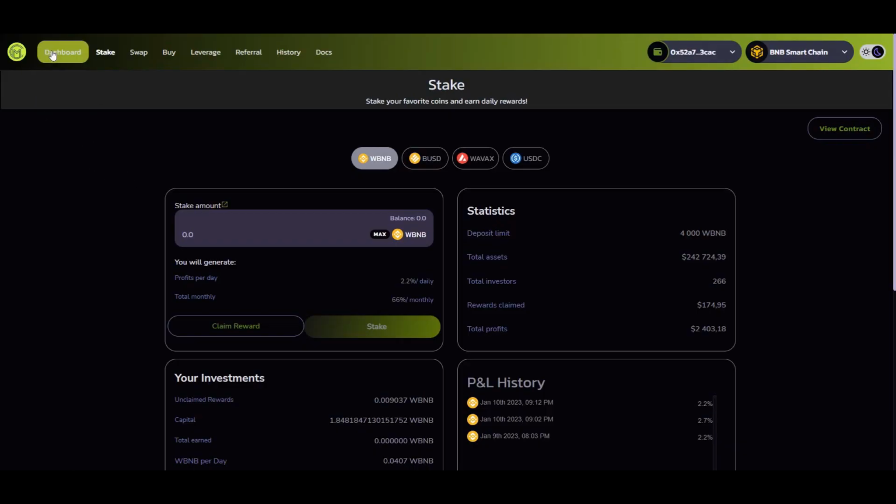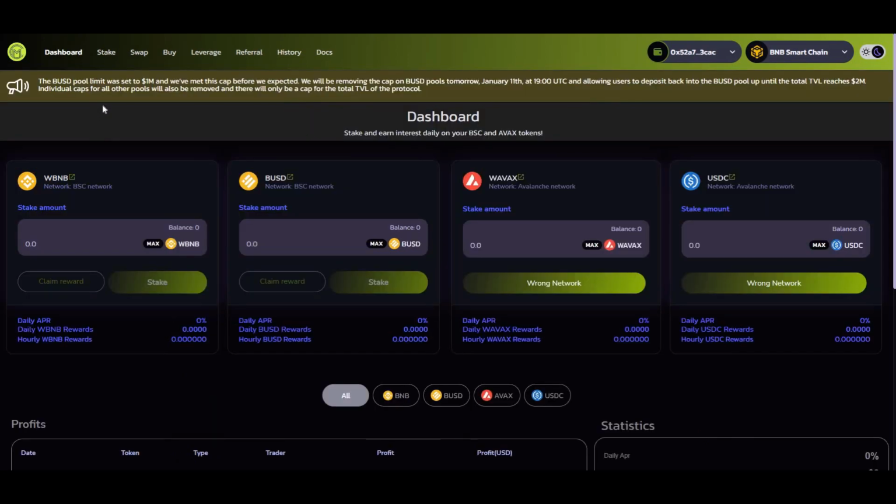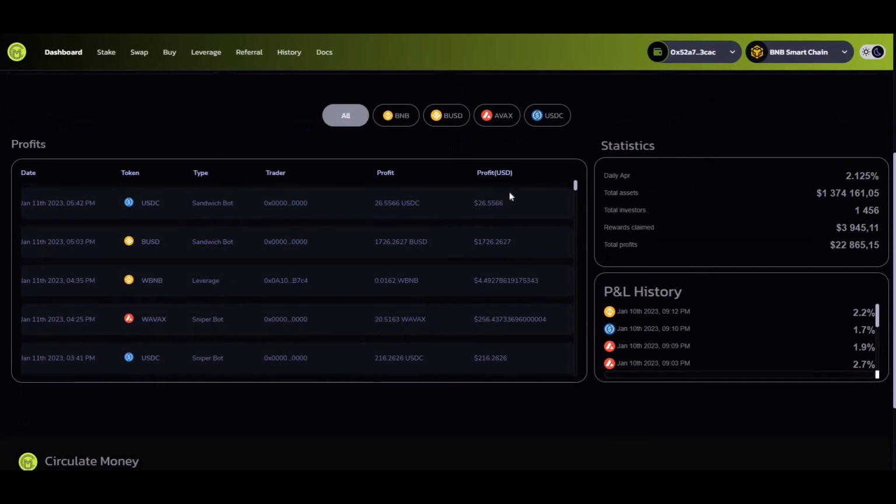Anyway, so yeah, they are basically closing it down when they hit 5 million in TVL, I believe, which is looking like it's going to be probably tomorrow or the day after. So yeah, you can read right here. The BUSD pool limit was set to 1 million and we have met this cap before expected. We will be removing the cap on BUSD pools tomorrow, January 11th at 19 UTC. That is today in a couple of hours. So after that you will be able to deposit again, but I'm guessing it will fill up very quickly. So make sure to get in time if you are interested in this project, that is.